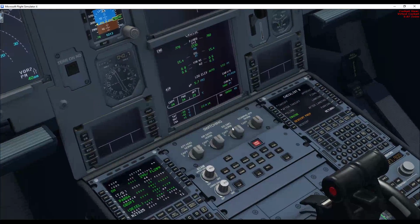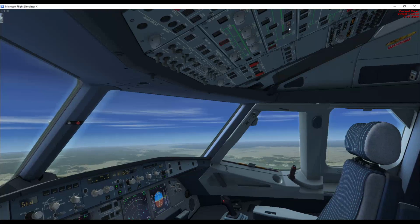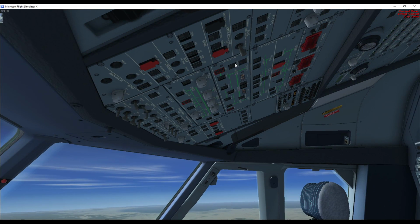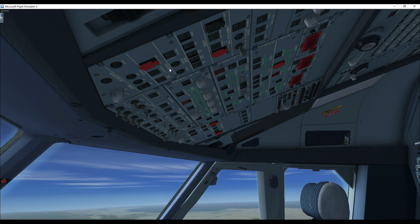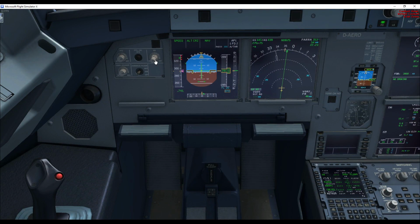Just tried to move these, I can't move them. Come on. That's one complaint I have about the Airsoft Airbus. Like in the Boeing, literally everything is clickable. But in this, like that button, look, that one, that one, that one. I'm struggling to find some now. That one, all of those, all of these, that one, all of those. That's the thing. It's like, come on, that one, that one, that one.